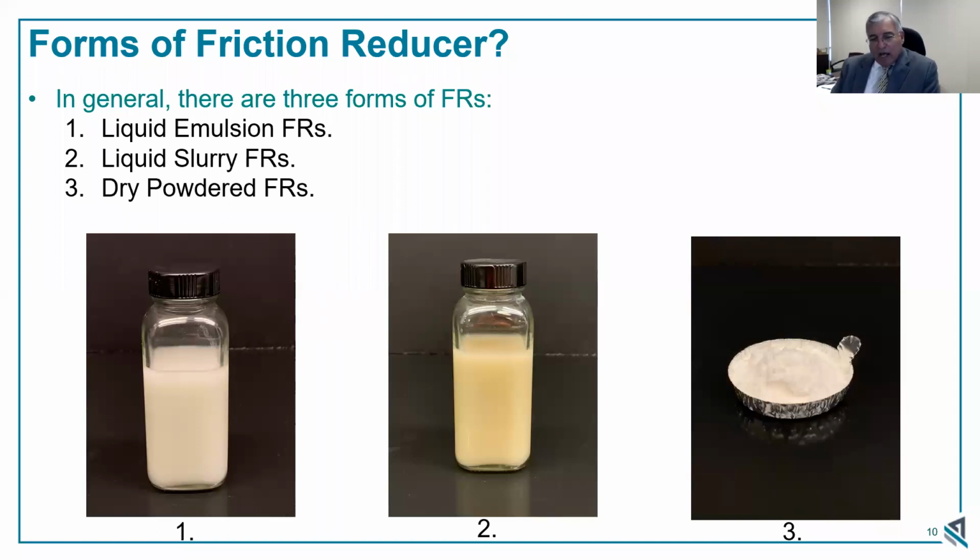Now, whenever you're trying to determine whether you're dealing with a slurry versus an emulsion, there is a texture to it. You can put it on your fingers and feel the texture, meaning that you're dealing with a solid material that is in a suspension form.